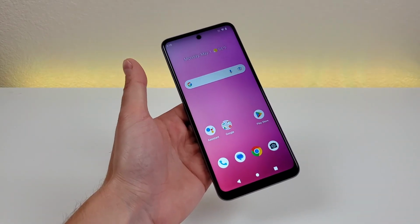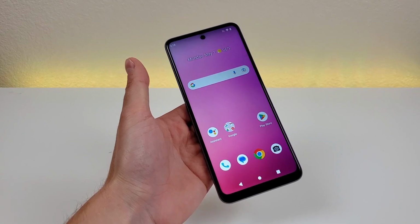But this concludes my video on 7 reasons to buy the Boost Mobile Celero 5G Plus.